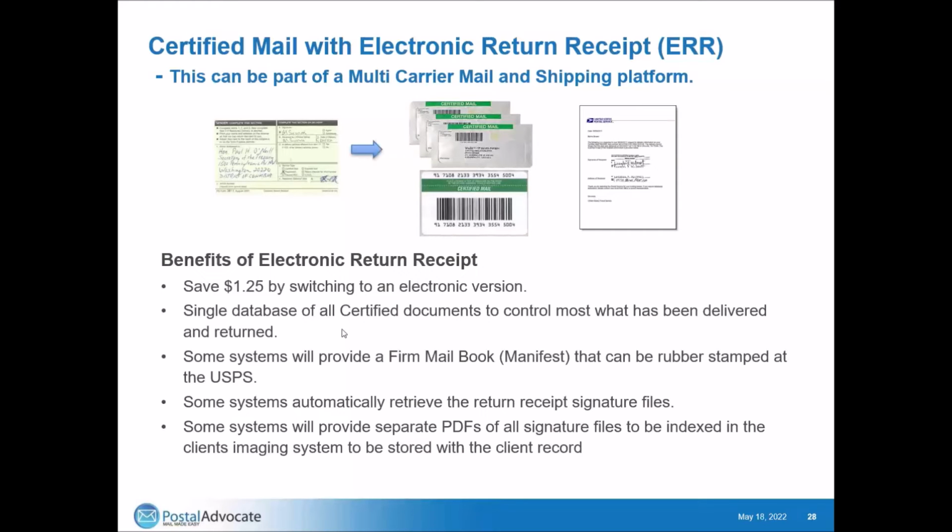That single database for all certified documents. So instead of having to manage hundreds or thousands of these green cards coming back, you can have one database that shows what certified mail has come back over the dates, and you have access to the signatures in one place. Some systems have a firm mail book, which is a manifest that can be printed and given to the postal clerk to get rubber stamped.